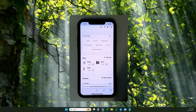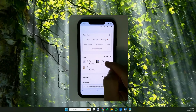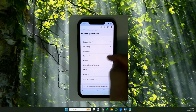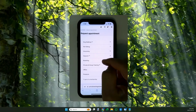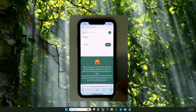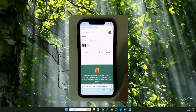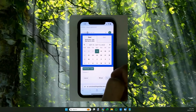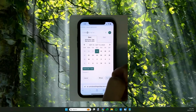Finally, we'll make another booking. This time we'll do something for boarding type of appointments. We do have capabilities for kennels and runs, and we also have just general overnights. Overnight, Daisy. It's just that the calendar system looks a little bit different. It's designed for overnight type of bookings per night, not per 24 hours.